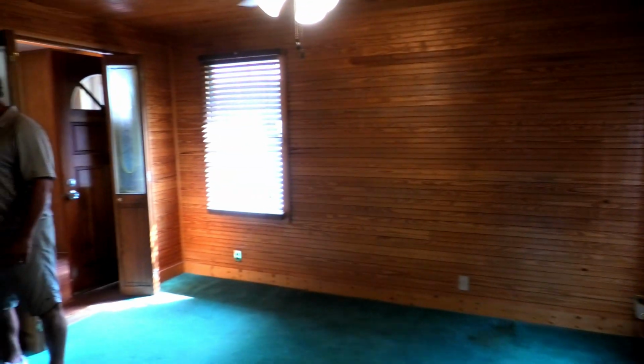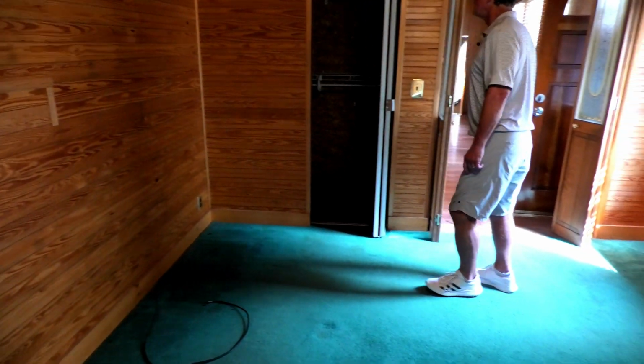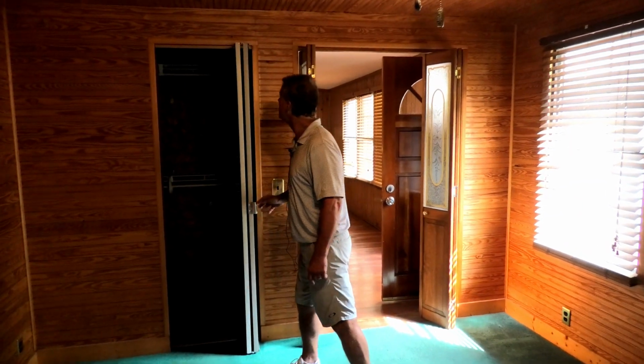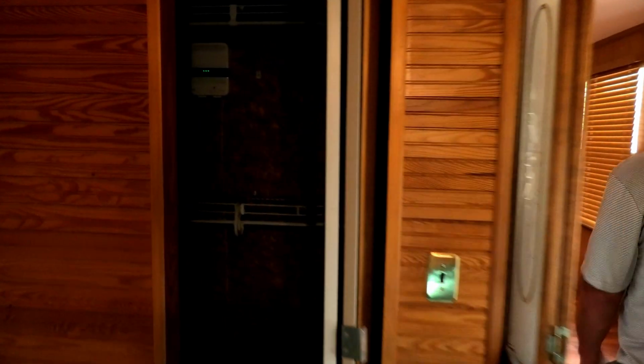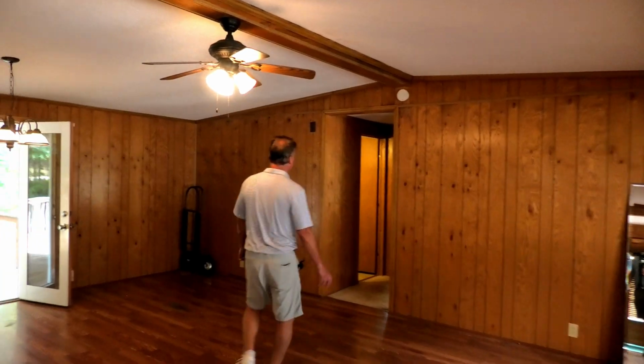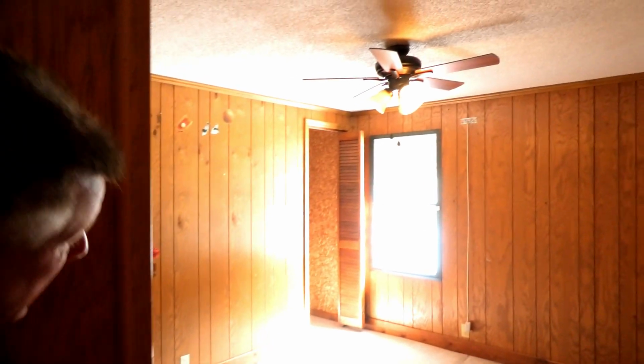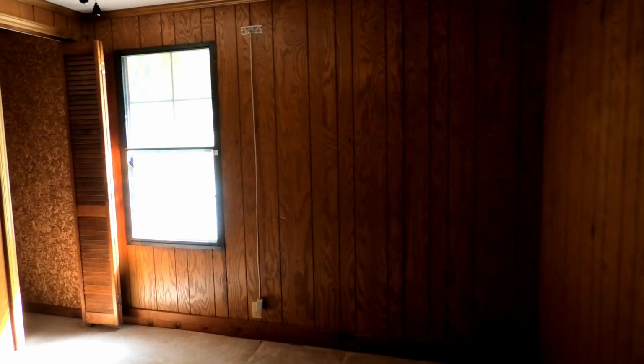And come into what they would use, I would assume, is the master bedroom. So you've got a walk-in closet here. They've got shelves already in there. Come on to the back bedrooms. Got first bedroom over here on the right. Again, closet. They got cedar closets, if you may have noticed. Those are in all 3 of the bedrooms.